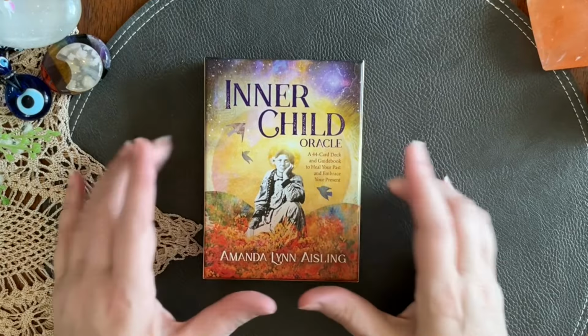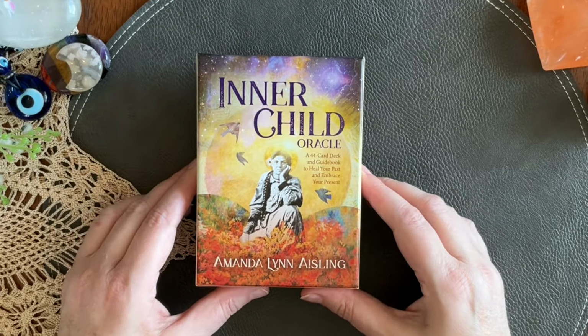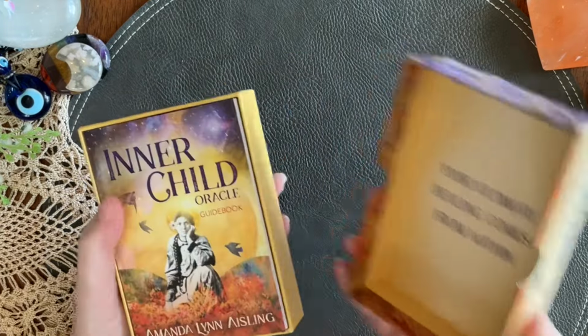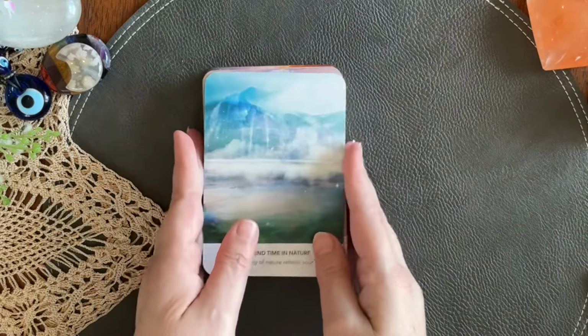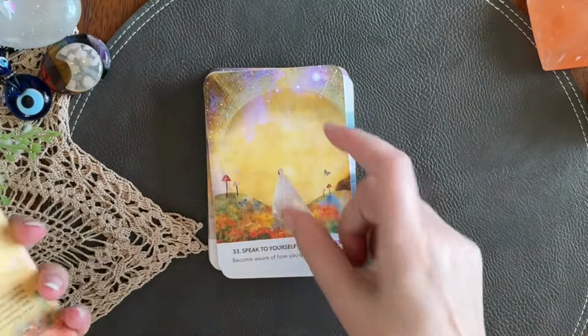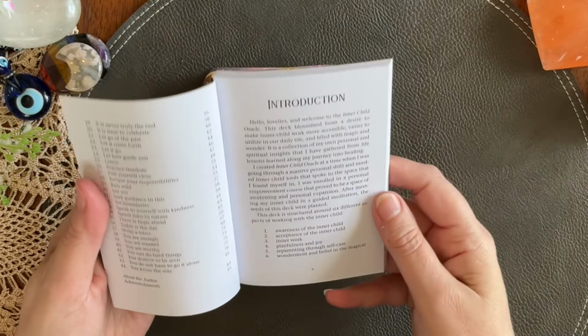So the next deck I got is the Inner Child Oracle by Amanda Lynn Aisling, I believe is how you say her name. I didn't get this for inner child work. I'll be honest about that right up front. I got this just to use as any other oracle deck. It might be out of order because I was shuffling it. There's 44 cards in this deck.